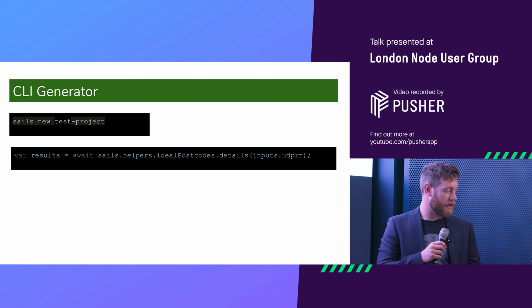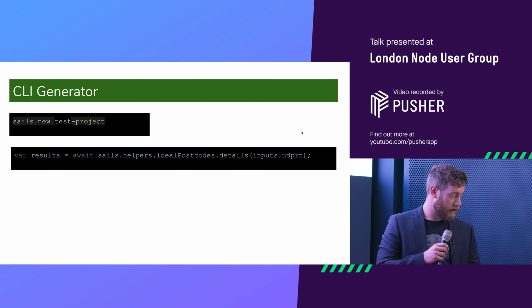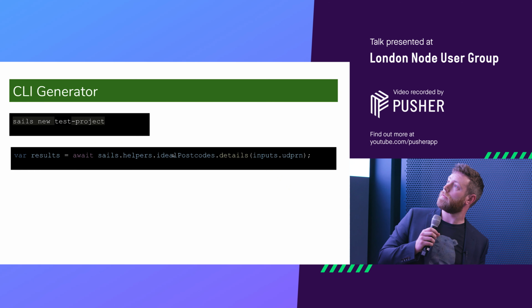And Sails used to have this idea of a service. So if you use Cloudinary, for example, you can stick all your Cloudinary functions in this service. But services got replaced in the upgrade to version 1 with helpers, and you can just arrange your files so they do certain things. So I'll show you the helpers.